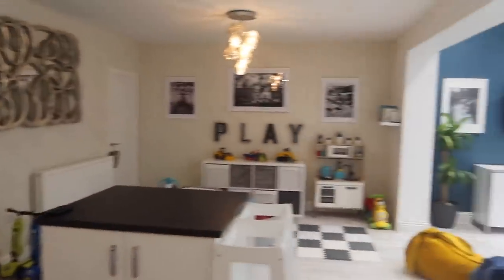So that is what it looks like now. We're really happy with it. That's the utility room in there. You don't need to see that. So yeah, that's it, guys. There you go. There's the extension.